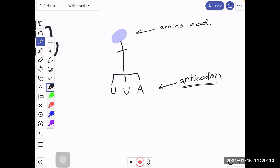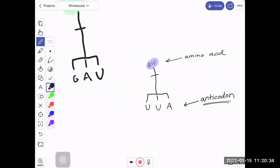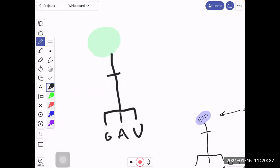Oh, Foster, be careful. We're talking about RNA now, right? So we can't have any T's in there. We left the T's in the nucleus, right? Yeah, AAU. So I'm going to look at my codon wheel. AAU is asparagine. Asparagine.